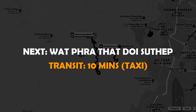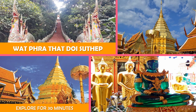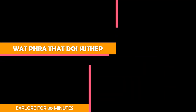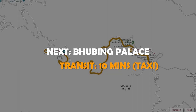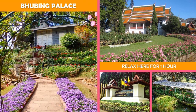Move on to Wat Phra That Doi Sutep. Ornate temple complex featuring a golden stupa, statues and a legendary white elephant shrine. Move on to Bubing Palace. Elegant royal residence on stilts with a notable rose garden, open to the public most of the year.